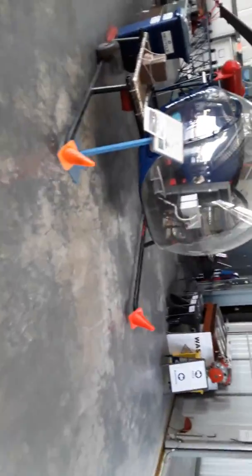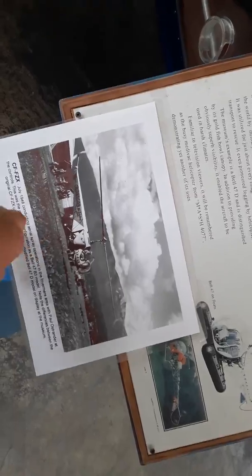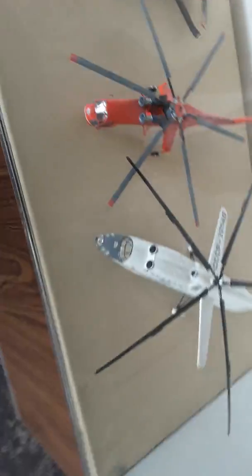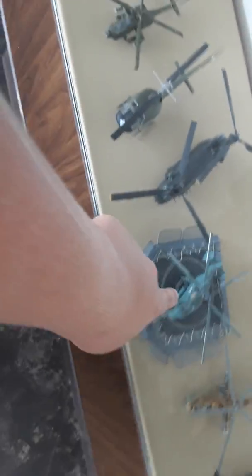Got a Bell 47, and that's Okanagan Helicopters, which is now in Penticton. See this Bell 47 stretcher used in Vietnam. And here we've got all these guys. That's the weird one. This one's my favorite, the Hueys, like that guy and that guy. That's the Griffin now. They staged him out. That's a cool one, same with that one. That one's a Russian one. I don't know what it is.